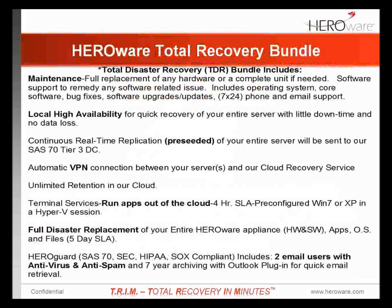But this is an all-inclusive single order, single SKU from HEROware. For the total recovery disaster bundle, you get all the maintenance, all the hardware and software support, bug fixes, OS support, core software, any updates or upgrades, and 7x24 phone and email support. So from a maintenance perspective, you're completely covered as long as the customer continues to use that unit.